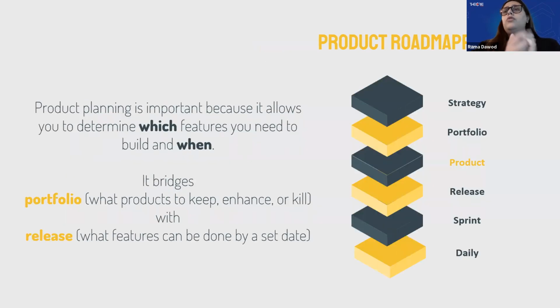So I just wanted to go briefly over strategy and portfolio, but now we're going to deep dive into the important stuff, which is the product planning. So the whole purpose of product planning is to determine which features you need to build and when.